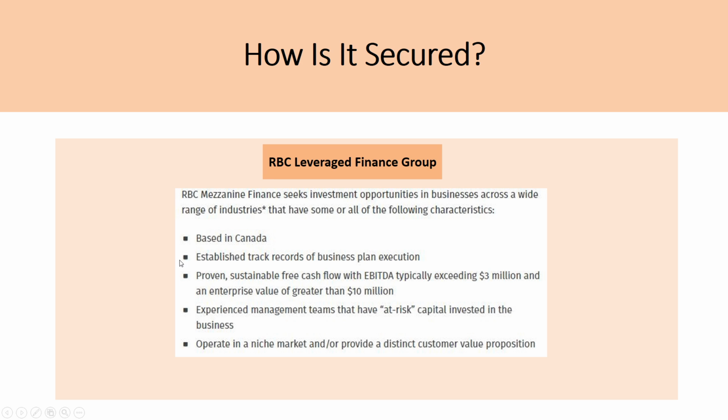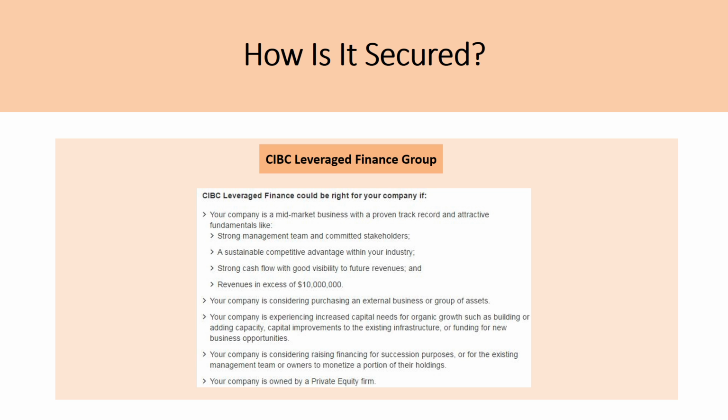So RBC, based in Canada, and I'd say the key numbers here are sustainable free cash flow with EBITDA typically exceeding $3 million and an enterprise value of greater than $10 million. So EV, you're getting your debt, minority interest, preferred equity minus any cash, right? And so that means essentially your business has to be worth $10 million and you need to be earning at least $3 million in free cash flow. So just to give you a sense of the minimum, the lower end of the mezzanine investment space for a company like RBC. Okay. Now CIBC, another big Canadian investment bank, and their leveraged finance group.